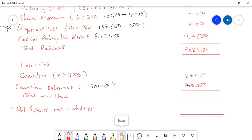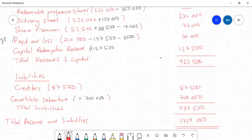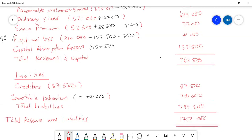It's 787,500. So we now add our total capital and reserves plus our total liabilities. So it's 962,500 plus 787,500. What do we get? 1,750,000. Yes. So we managed to balance it with $1,750,000.